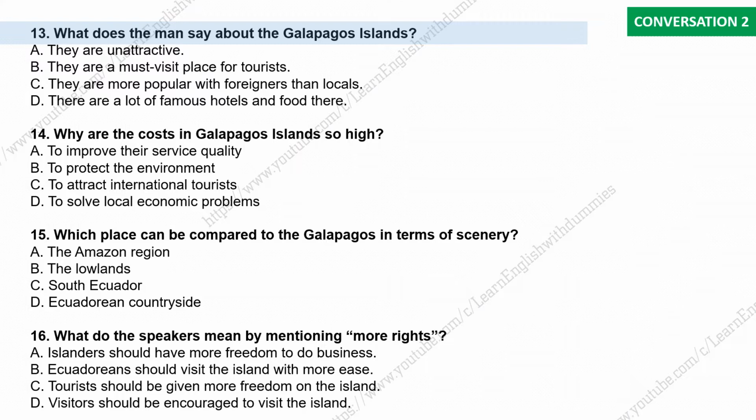That's weird. I had the idea that Galapagos is part of Ecuador, so I thought a lot of Ecuadorians would go there.